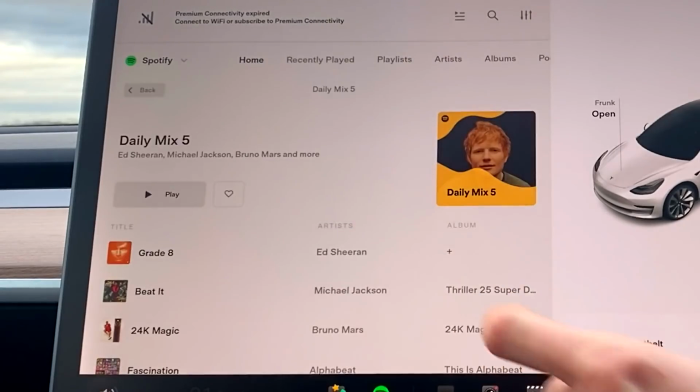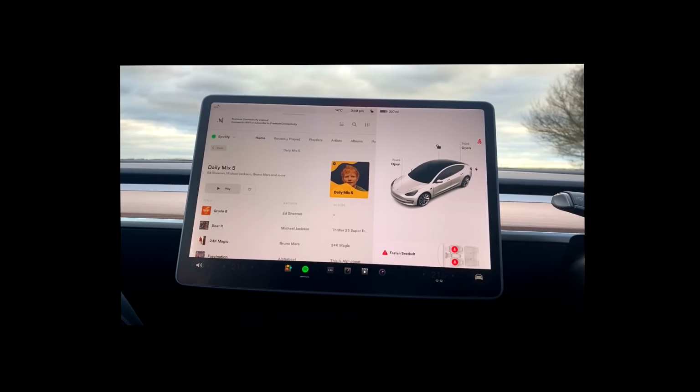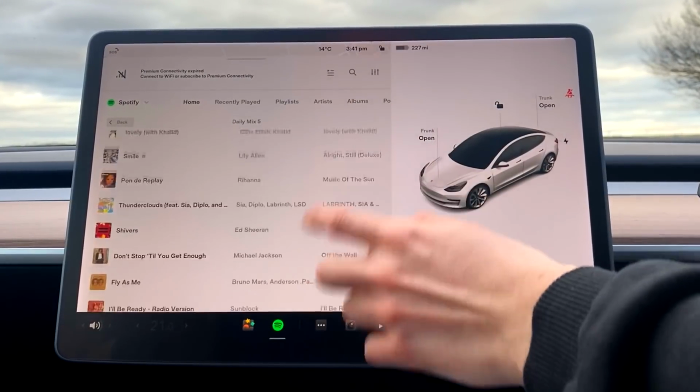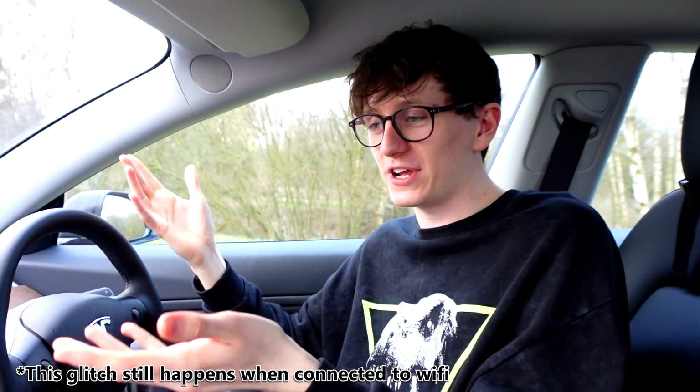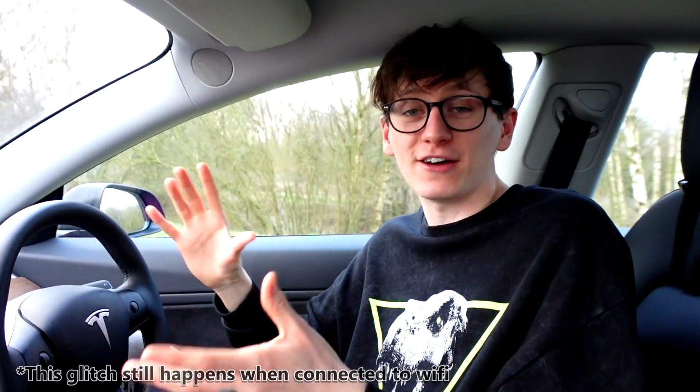I clicked sign in, and nothing happened. It just aborted. It didn't give me a "you've successfully signed in." It didn't give me a "login details incorrect." It just literally doesn't work. It just takes you back to the previous page and you have to click sign in. My details were correct, but for some reason, just because of a Tesla bug, I cannot currently access the Spotify premium account that I pay for.